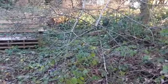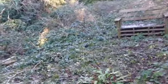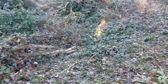Yeah, another bench. That's what I said, whoever made these benches is amazing, isn't it? Plus I made out of pallets. Good, didn't they?